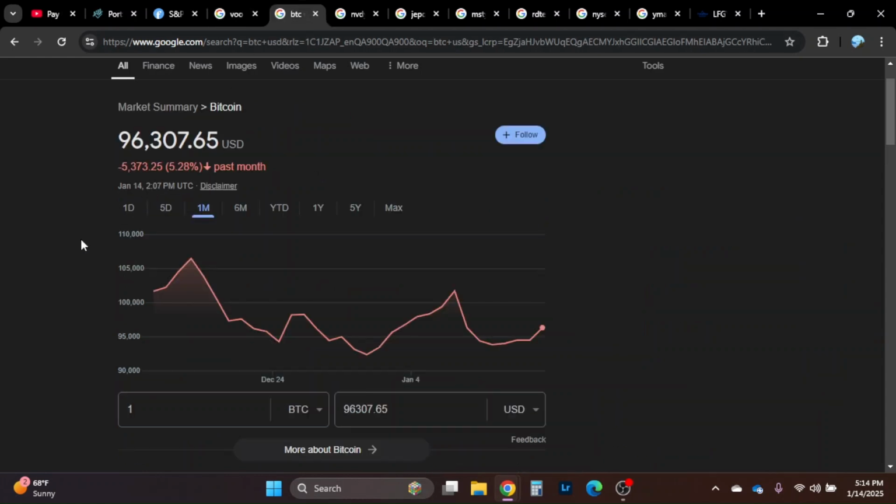Also, if we look at Bitcoin, it is down 5% within the past month. We all know Bitcoin crossed over 100,000 towards the end of 2024, and as of recent it's kind of been floating around the 90s. So this is just something to take into consideration if you are invested into crypto or if you just want to get a gauge on the overall market, right? So let's take a look at this.